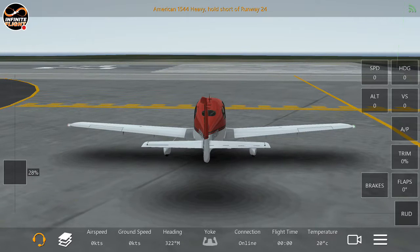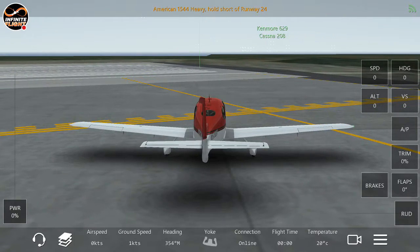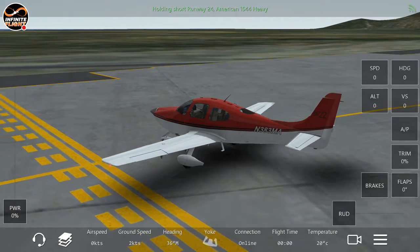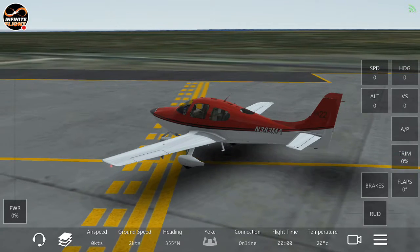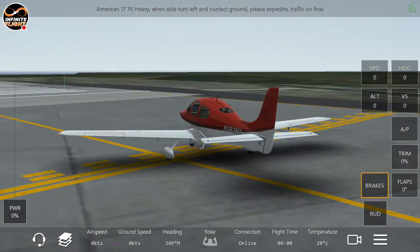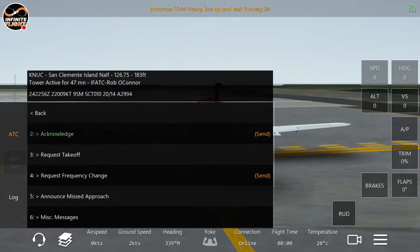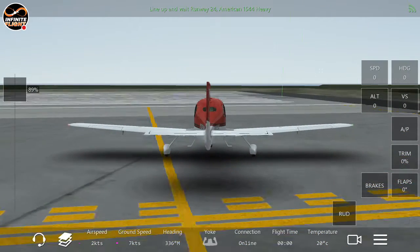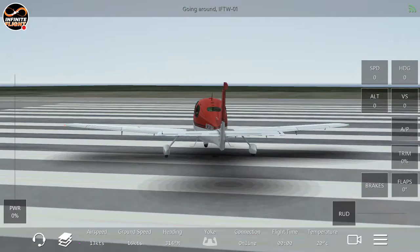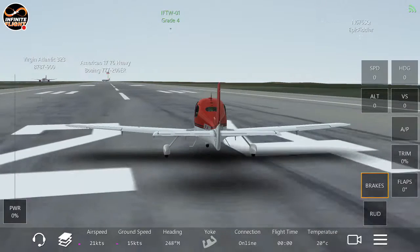American 1544 Heavy, hold short of runway 24. Holding short, runway 24, American 1544 Heavy. Line up and wait runway 24, American 1544 Heavy. Going around.